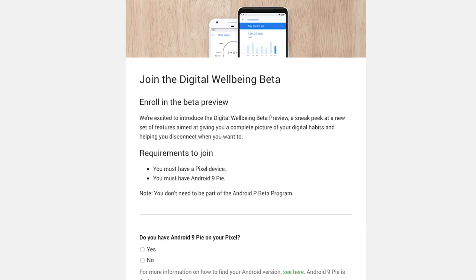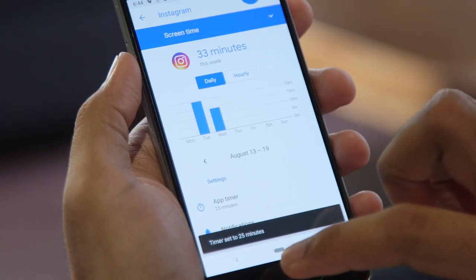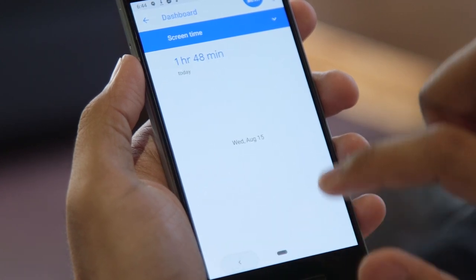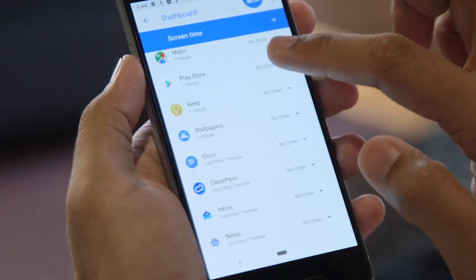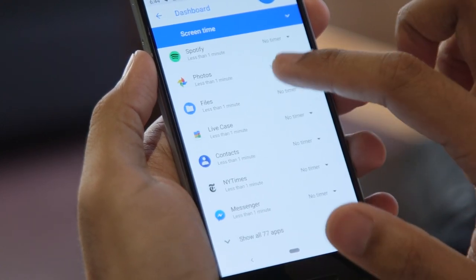Now, there's one thing Google promised us back at its I/O developer conference that we don't have in Android Pie yet, and that is digital well-being. If you have a Pixel device like we do here, you can install the beta, but it's obviously not quite done, and it'll be a little while before everyone who has access to Android Pie can start digging into these well-being features. And that's not great, honestly, because there's a lot to get into here.